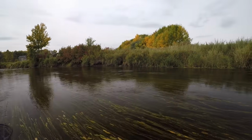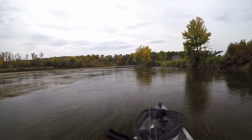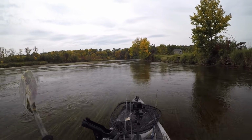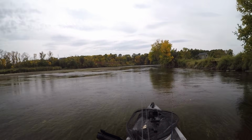That's right, I've fished for catfish out here a few times. It's been a couple of years, but I know there's some really nice channel cats on this river. I've caught some 10 to 15 pound fish out here, so we'll give it a try today.